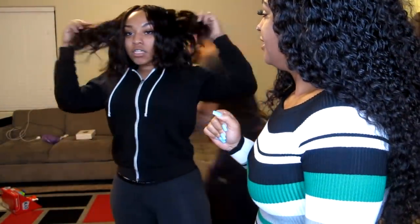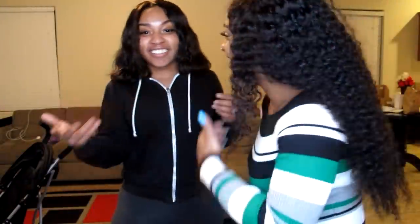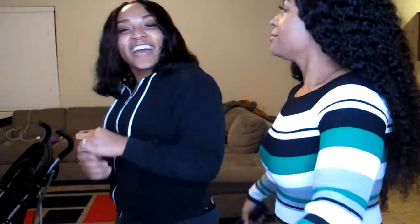Period. Wigs. This is another wig. Y'all see Naya, she finally got her hair done. This another wig, y'all. This is called Amber. I need to borrow Amber. This is Julia. Let me borrow two. Yes, y'all, so we is cute.